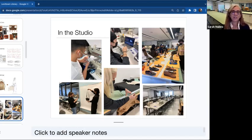But you can see, the students on the bottom left are taking photos of their work. In the middle, a student is cutting leather. Top center, a student is working on his computer and on the sewing machine. So sometimes you have to do it all. And on the top left, a student is sewing on a special type of machine we have called the cylinder arm machine, which is something we use a lot in handbag design.